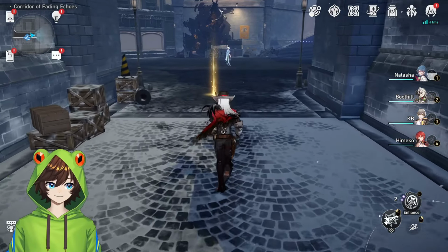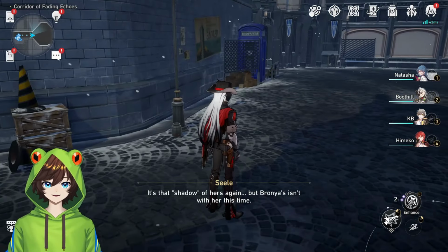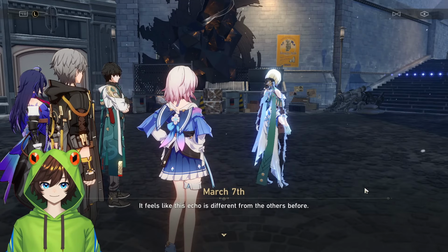Okay. All right, so I switched out Gallagher for Natasha. I feel like we need a healer on this team. Bronya isn't with her this time. Oh, no. That is a good point. Where is Bronya? This echo is different from the others before.